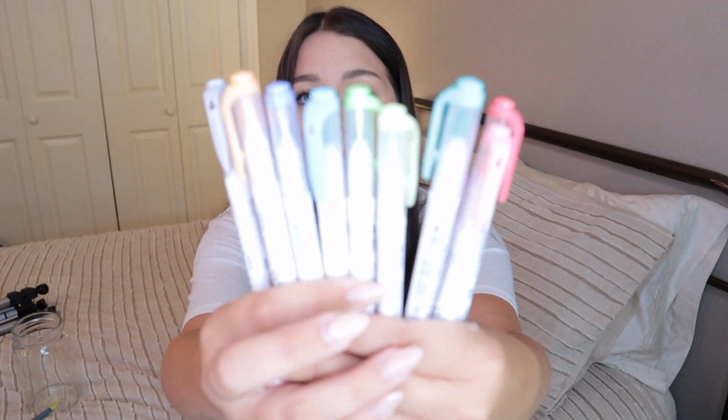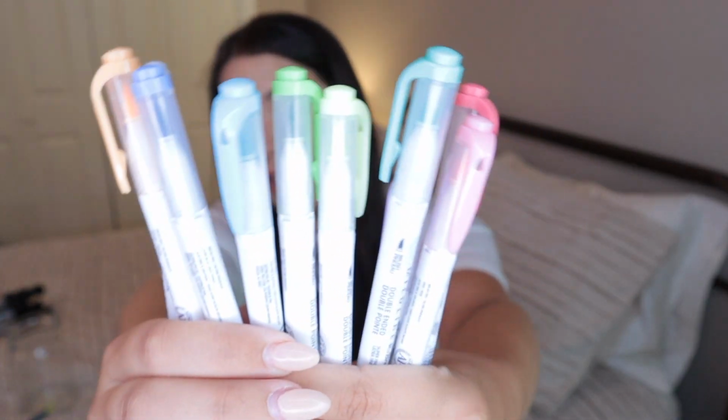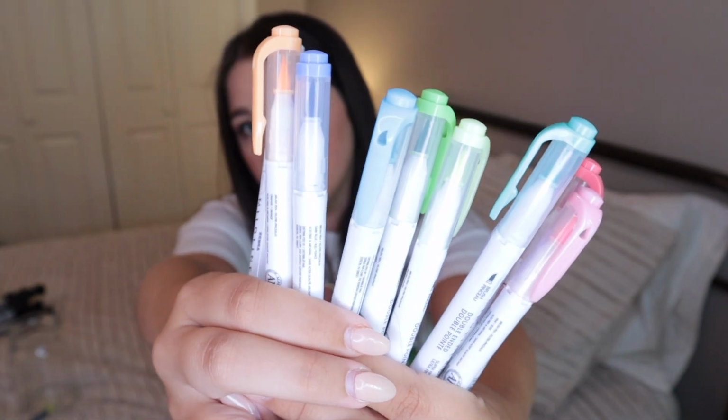Come on. Look at these colors. Beautiful. They're just beautiful. I really love these for my planner too. They're just really vibrant and fun. They really take your note taking up a notch.